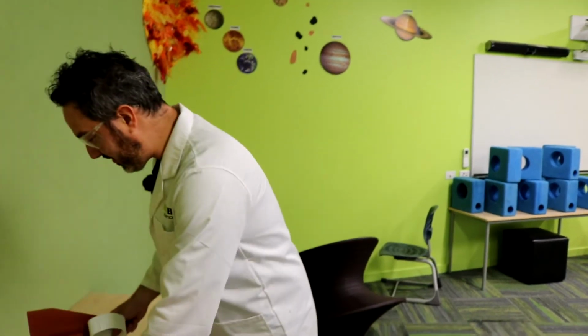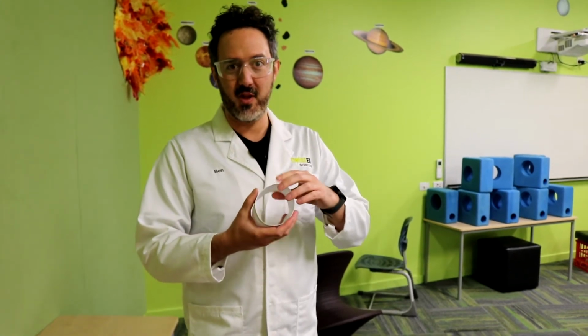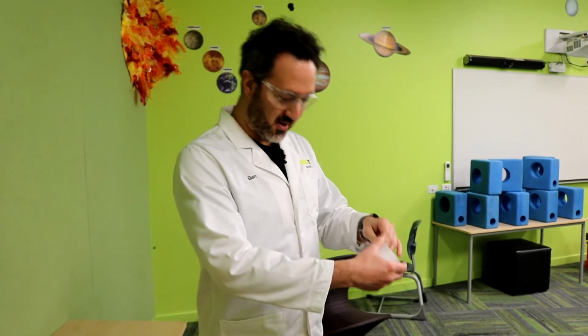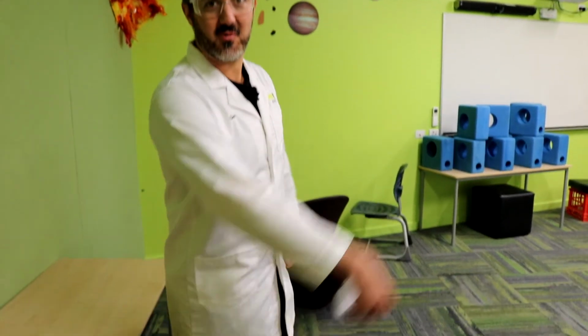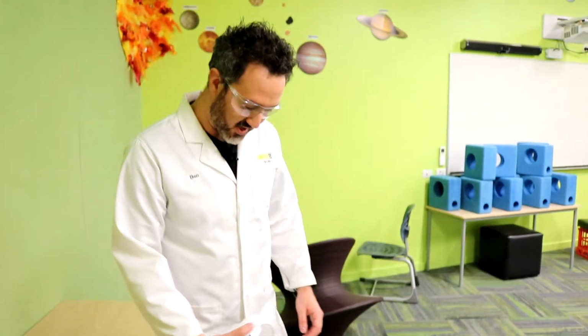So we're gonna start with this bad boy. This is the ring plane, all right? We're gonna have a throw and see if we can make it go. The key with this one is it needs to spin when you're throwing it. So I'm gonna throw it underhanded like this, which is a weird way to throw a plane, but that's how I'm gonna do it. All right, you guys ready? Here we go. Mitch, you ready? Yep. All right, he's ready, let's do it. And this is gonna be our line down here. You can see we've got a line in the carpet tiles.